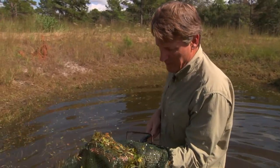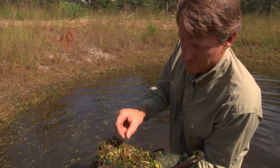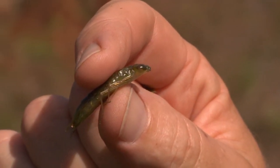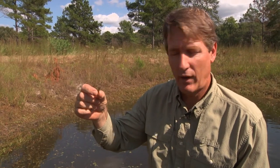Okay, there's a couple dragonfly nymphs in here, but here is the one we're looking for. That is an immature dragonfly. Looks like one of the darners. And this is how they start out. Eggs are laid in the water. The eggs hatch into little larvae. The larvae get bigger and bigger until they metamorphose and turn into adult dragonflies.